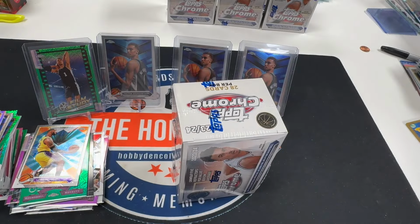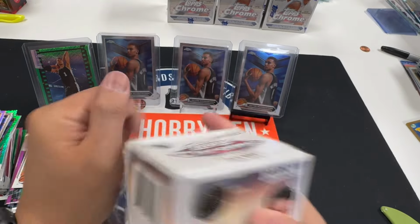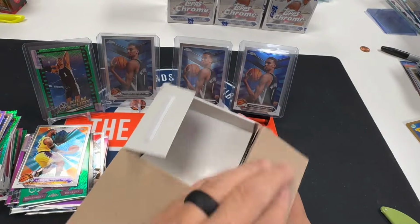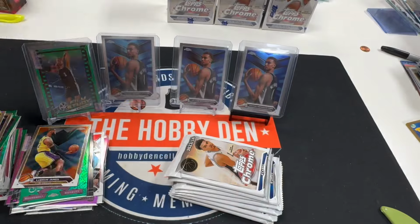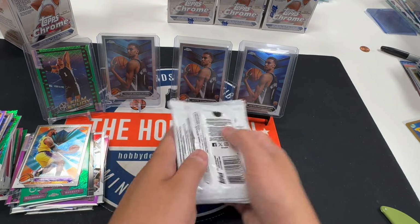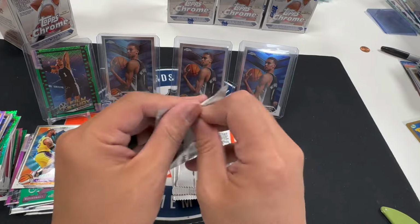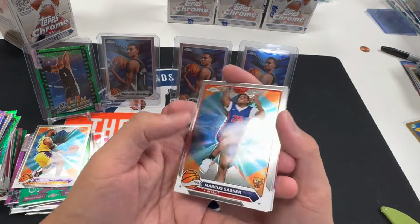Four boxes left. Still hadn't hit an autograph. Future stars are exclusive to Blasters, I believe. So everybody has a chance at Wimby autographs. That looks cool.